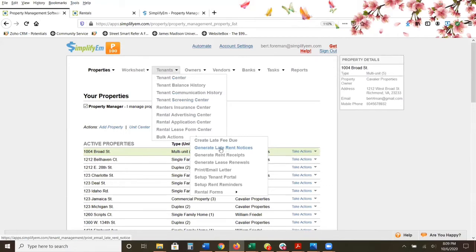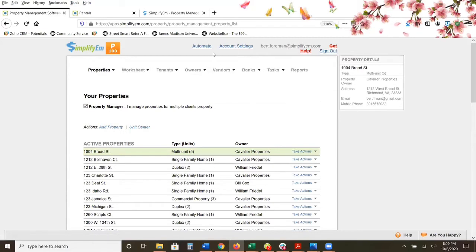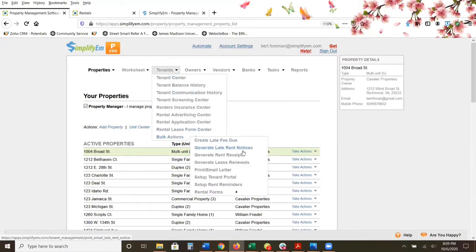So, for example, late rent notices. Some of these bulk actions you can automate. So, for example, the way I would tell you to set up your late rent notices is up here at the top. You'll see there's an automate button. And I would set up your late rent notices to where they would go out every month on the 3rd, especially if you give your tenants a 5-day grace period. Because if they get it on the 3rd, they have 2 more days to get a payment to you.